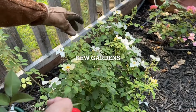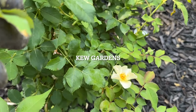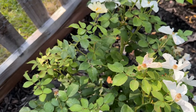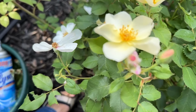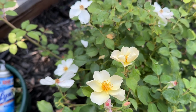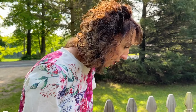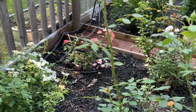And I bought it because I thought it was going to be a great filler flower for bouquets. It is a rose, even though it really doesn't look much like our typical rose. I'm not sure that it's what I was hoping for, but I'll give it another year. See how it goes.